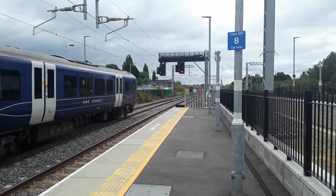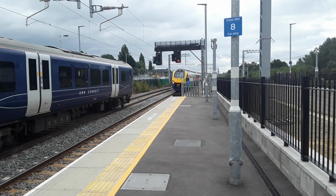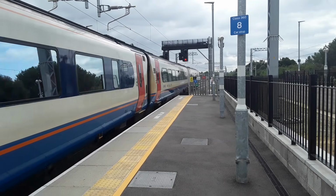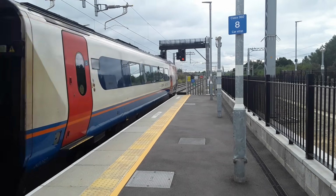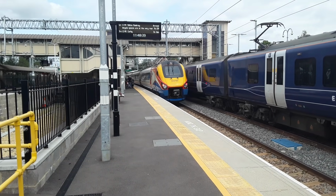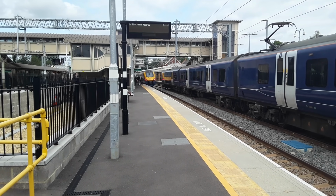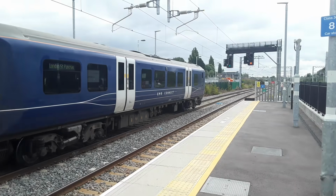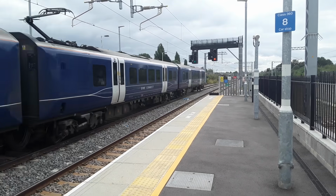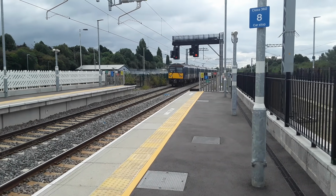Okay, coming in now 4 minutes late will be the 11:44 East Midlands Railway service from London St Pancras to Melton Mowbray, worked by 222-102. Ah, the smell of diesel. Okay, now departing is going to be the 11:49 East Midlands Railway service to London St Pancras. Or EMR Connect if you want to give it its official title.